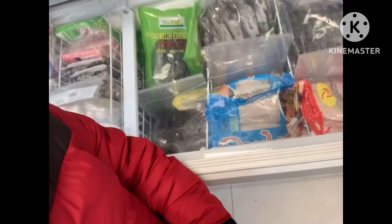Here you have fish. There on this freezer you can find galunggong there. And here you can find bangus, of course, frozen.